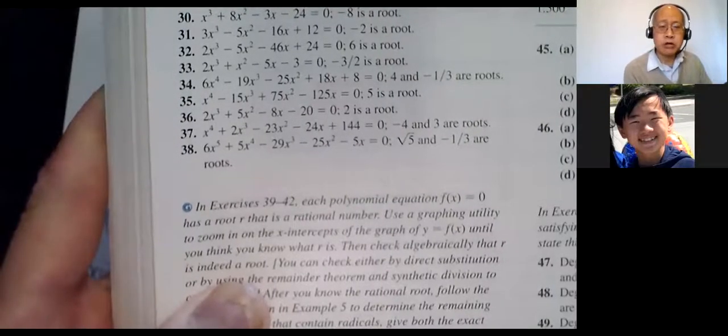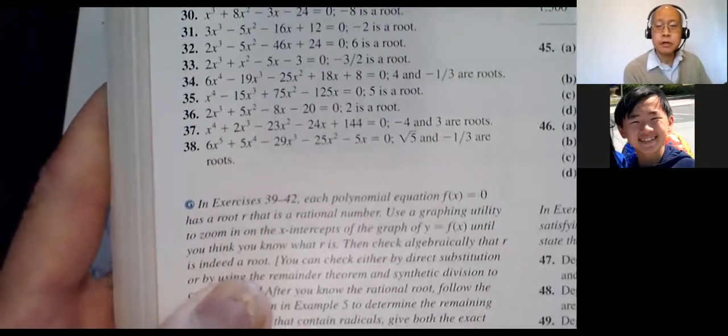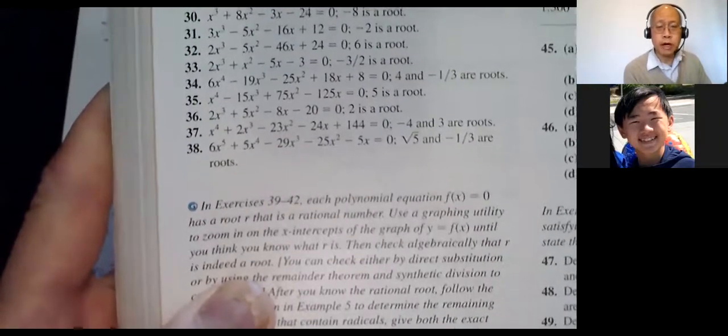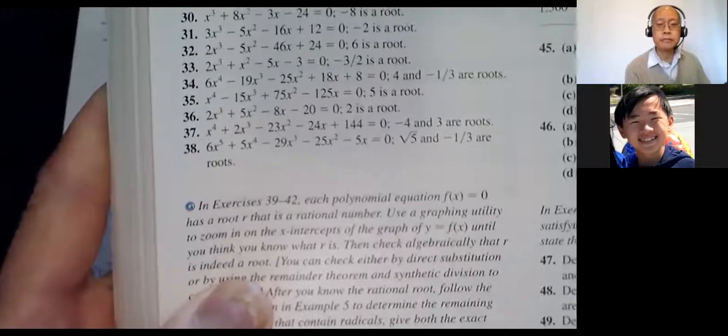That'll bring me down to x cubed. Do it with the 3. That'll bring me down to x squared. Once I have x squared, quadratic formula, worst case scenario. Is that right?